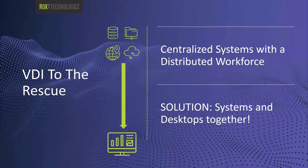So what's the takeaway? The takeaway is that you and your workers can always access your data, your services, your servers, your software, your applications, no matter where you are, all in one central location.